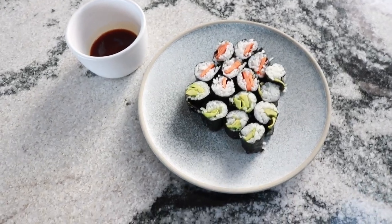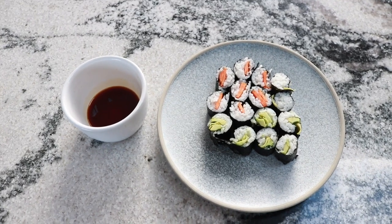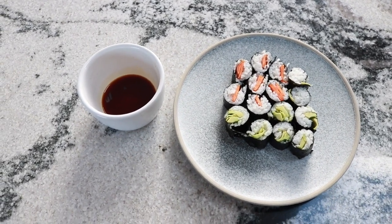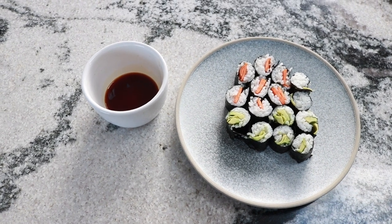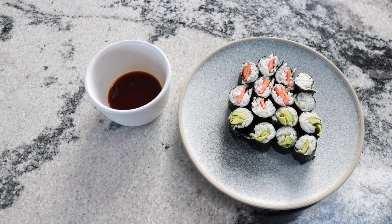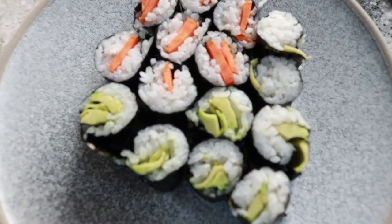Yeah. This is our sushi. I guess not too bad for some last minute leftover kind of thing, but yeah, it's a good way to use up some tired avocado and a little bit of tired carrot too. And then I had the sushi rice left over, so I'm going to demolish this.